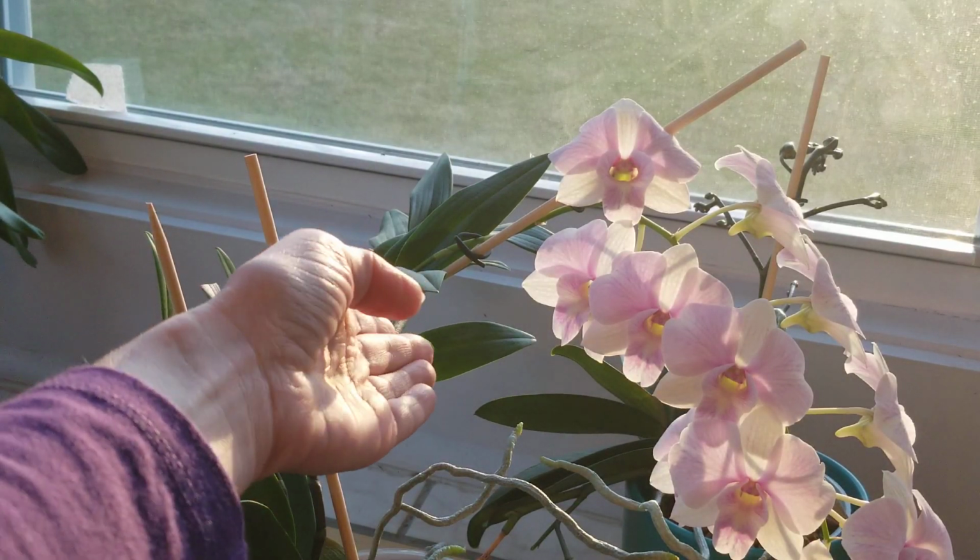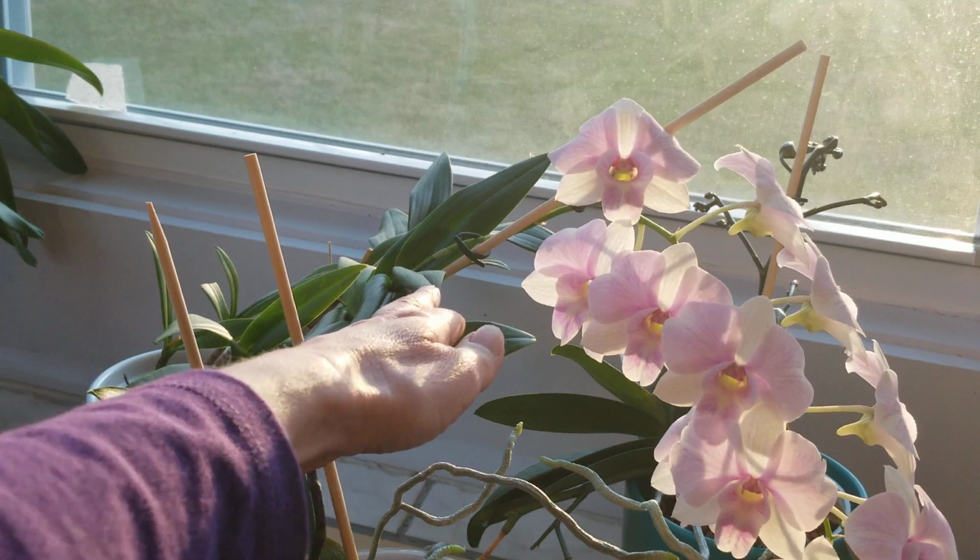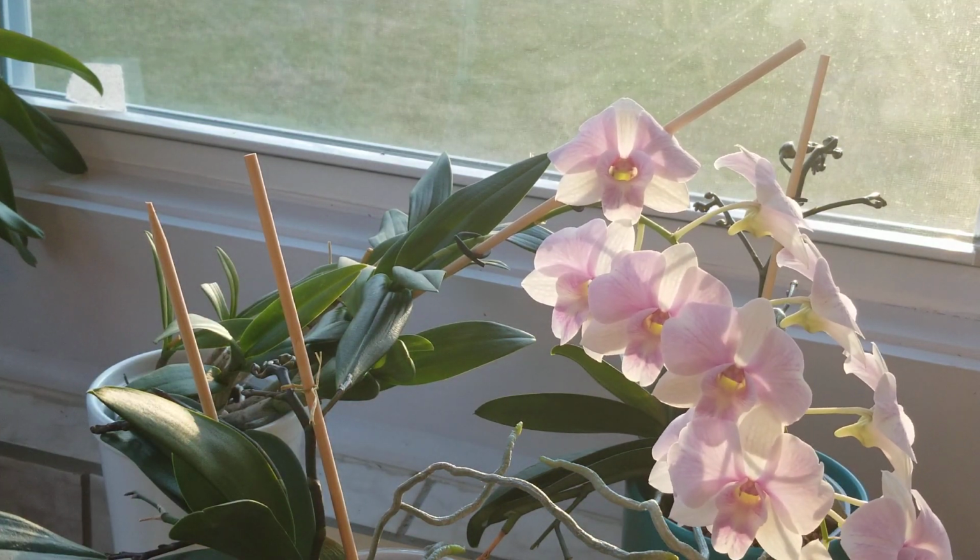But this is the size of the foliage here. It's just so cute, and those huge blooms. So you got to love this little plant. It's what I call an overachiever.